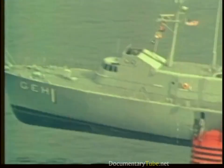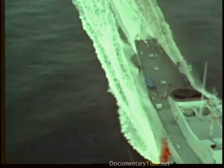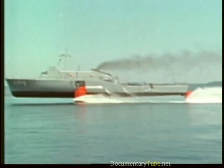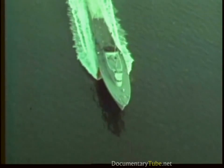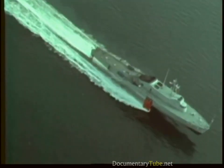Plainview, the Navy's 4th hydrofoil, was built to evaluate the potential of large ocean-going hydrofoils. Designed by Grumman, she was built by the Lockheed Shipbuilding Company. At 212 feet long, 40 feet wide, and 320 tons, she is currently the largest hydrofoil in the world.